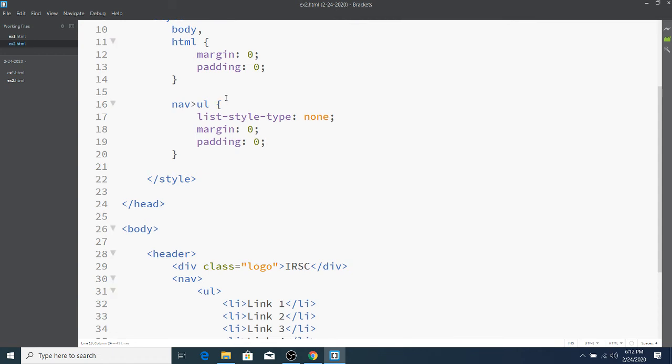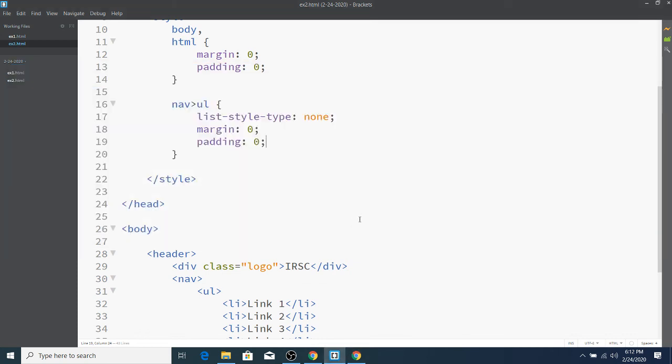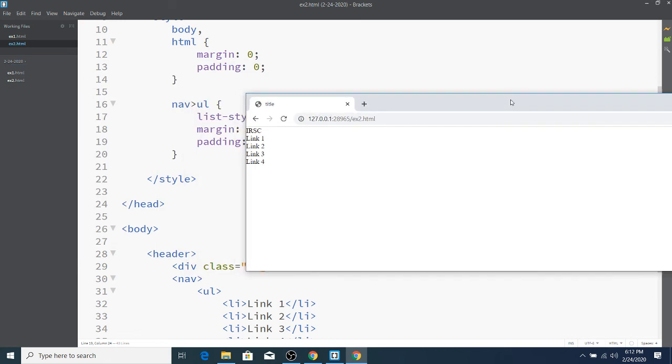It's probably not a whole lot to look at just yet, but I guess we can open it, see what it looks like. Okay, pretty much what you would expect. We haven't really done any styling just yet, but at least we got our links. The bullet's gone. You can see the margin padding's gone. That looks good. So the idea is that I want the logo on the left and my navigation on the right.